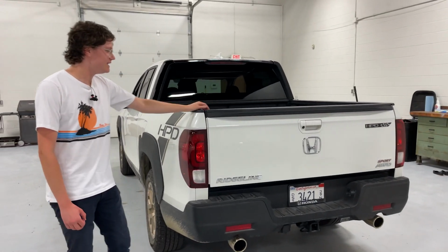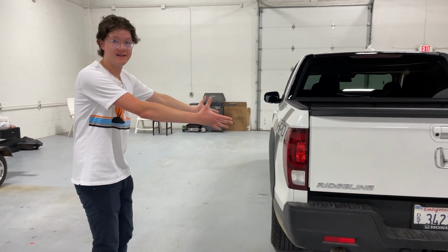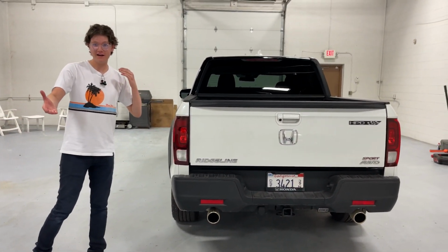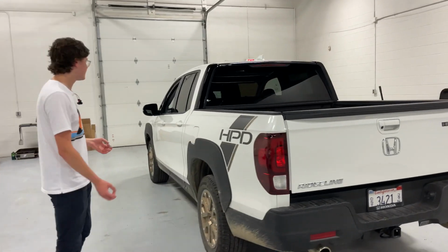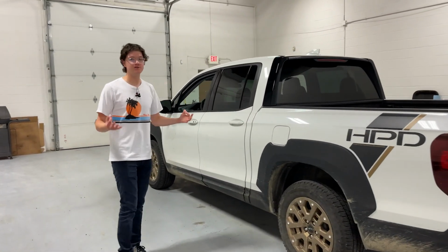Well, it isn't. It's a crossover with a bed. It's a unibody. It's not a body on frame like a normal truck. And it's just like a gimmick truck. It doesn't have some of the things that you would want in an actual truck nowadays.